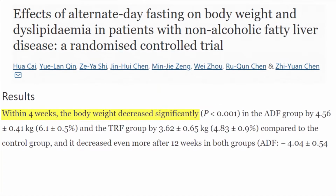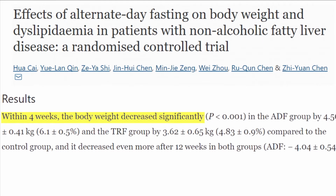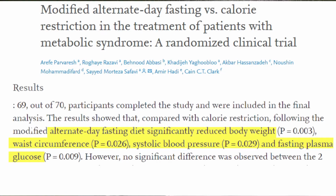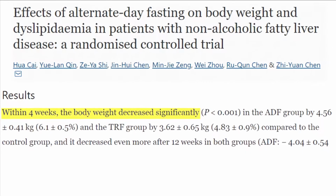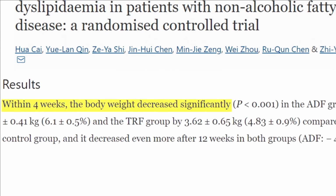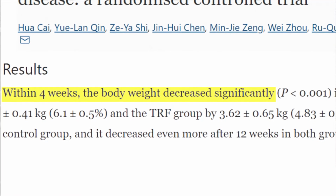Now, this form of fasting may look simple, but it is shown to be very effective in specifically improving metabolic issues like fatty liver, metabolic syndrome, high blood sugar levels, high total cholesterol levels, and weight loss. And in the case of fatty liver, studies like this one show that ADF can reduce total blood lipid levels and weight loss significantly in as little as 4 weeks. Both of which are very important factors in improving the condition.